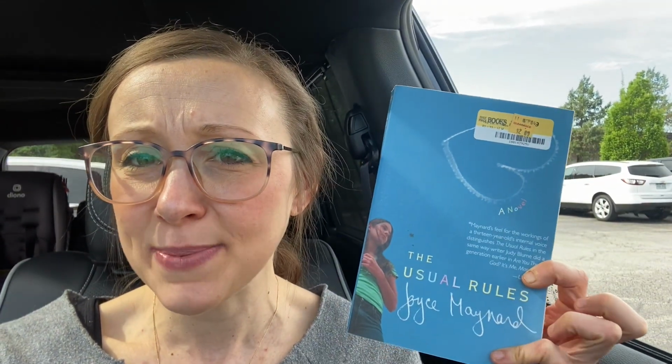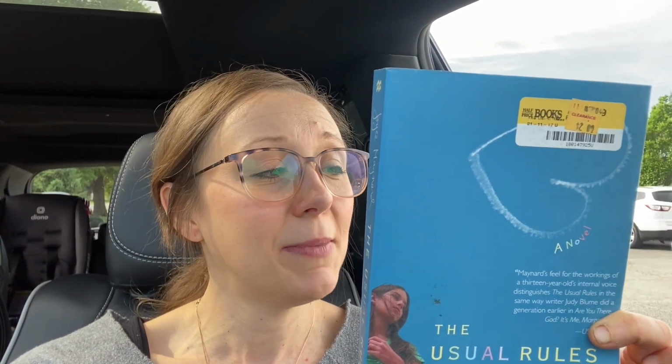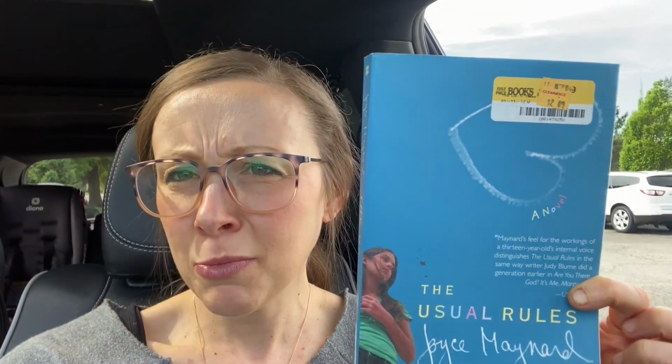I finished 2 more. So I finished The Usual Rules by Joyce Maynard. And this one I'm very meh about as well because this is, I guess, about a girl whose mother dies on September 11th. And so she has to go to California to live with her real dad. And it's like an exploration of grief. And then it says she forges friendships with his cactus-growing girlfriend, a teenage mom, and a sad bookstore owner with an autistic son, and begins to develop the deep love and connection she has with her brother.